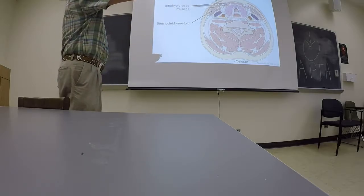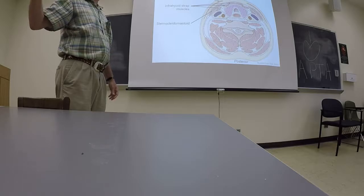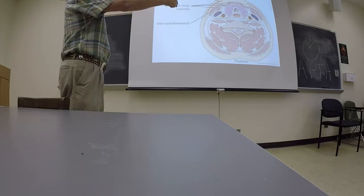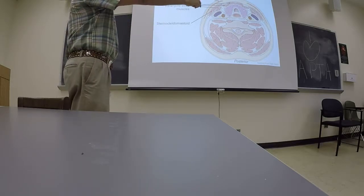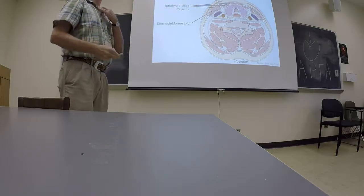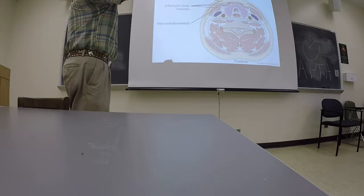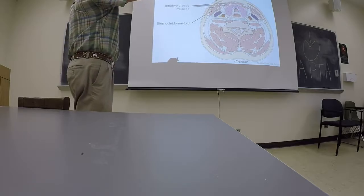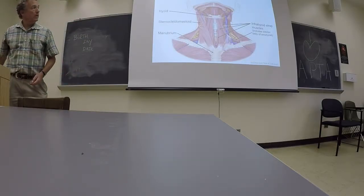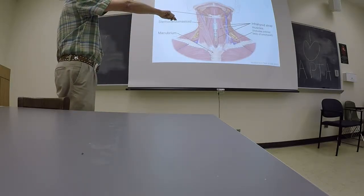Here, lying up front, is sternocleidomastoid. Remember we said it was coming from the mastoid process back here behind the ear, going obliquely forward to insert on the medial portion of the clavicle and the sternum. In front of that, there's all these muscles running up, beneath platysma, running up and down the front of your throat, which we will dissect on Monday. Okay, and that's one of the sternocleidomastoid. And here it is. Here's sternocleidomastoid, mastoid process up there, sternum down here, clavicle.